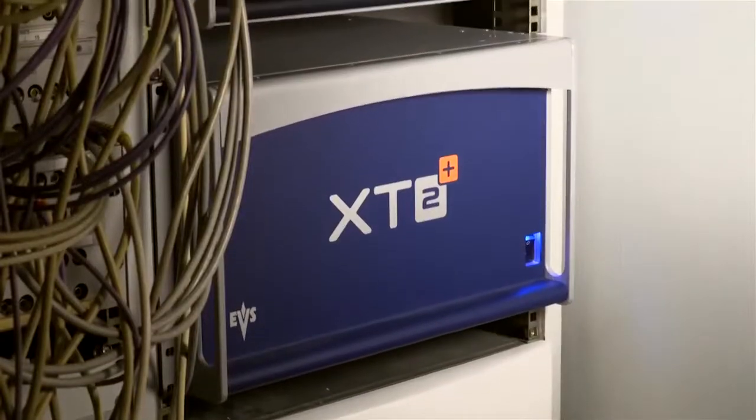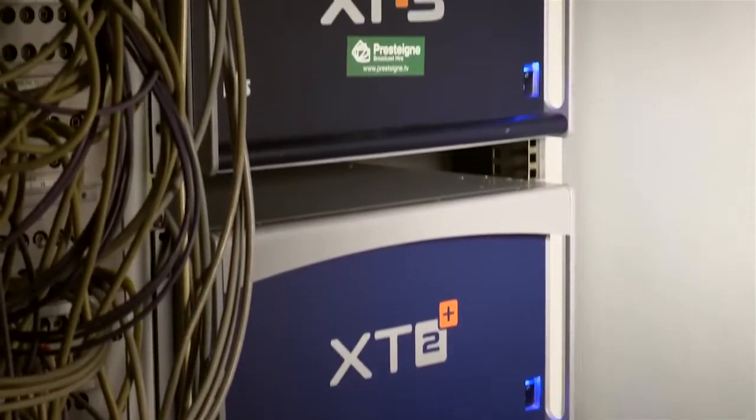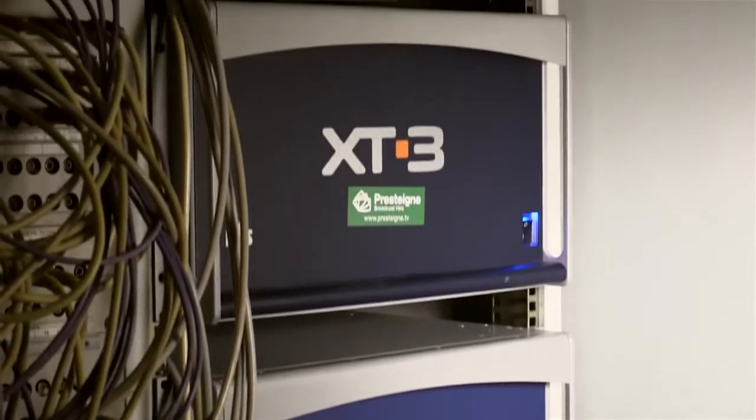We have our own EVS which sits in the rack permanently installed here, but we hire in other equipment, other XT servers, and we know that when they come out of their flight cases and are fired up for the first time, they're also going to work reliably.